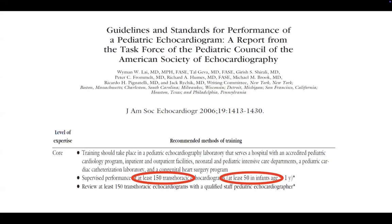This is just an example. This is an old document from the American Society of Echocardiography, and they're looking at at least 150 transthoracic echoes and at least 50 in age less than 1. This is their recommended method of training for a pediatric echo. These are things that we have to take into account as we try to decide what somebody needs to become proficient.